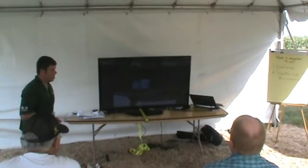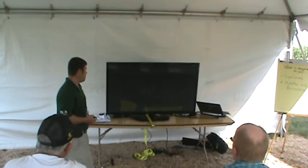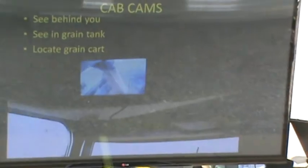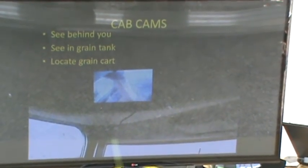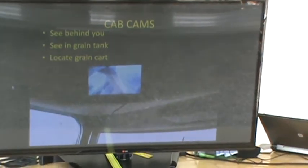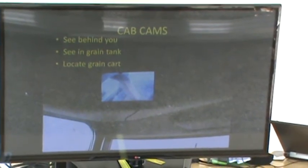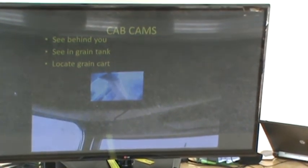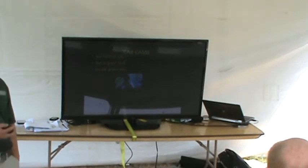And then we got cab cams. I don't know if any of you guys got cab cams, but they can help you a lot. They can help you see behind you, see in the grain tank, and locate your grain cart. This also helps with safety, so you don't hit anything, keeps everyone else safe. You can also talk to Bart about these too. Yeah, they have a display of cab cams over there, and I believe they are doing a special expo pricing for cab cams during our presentations here.